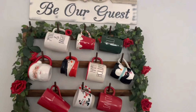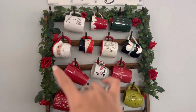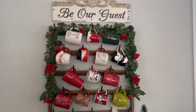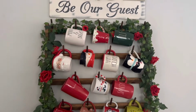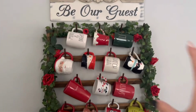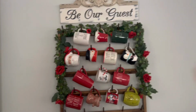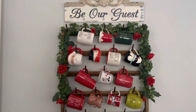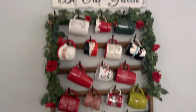I'm thinking of trimming it with either garland or just taking some fairy lights and wrapping it around the roses, because I really do love having the roses here because of the sign, and it's like my little Disney corner in my dining room. You know I like my Disney splashes throughout my house, so it features one of my favorite Disney films. So I think I'm gonna leave the roses, but then I'm gonna get some fairy twinkle lights, and I'll update you guys and show you it finished. Maybe if I add a few more mugs to the collection, I will show you that. But yeah, this is how it looks right now.